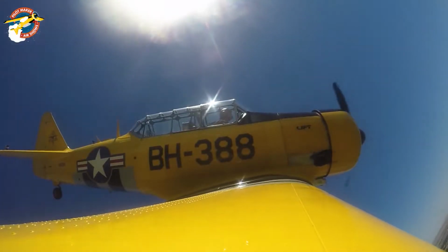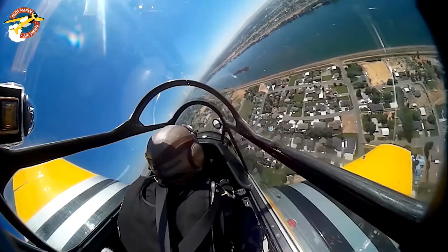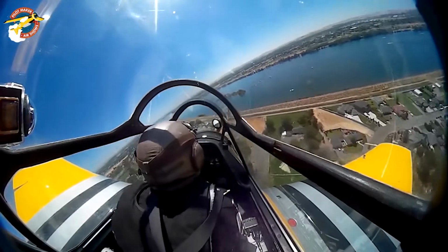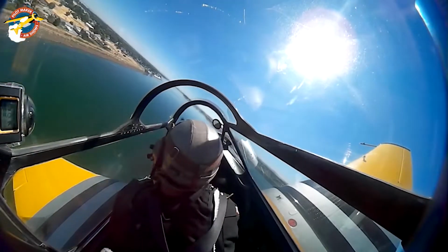The plane you are watching today was built in 1951, more than 65 years ago. It spent over 20 years training pilots in the Spanish Air Force. Powered by a 9-cylinder, 600 horsepower Pratt & Whitney radial engine.